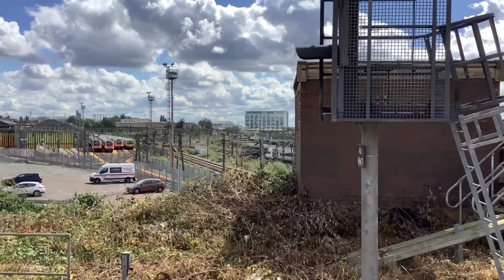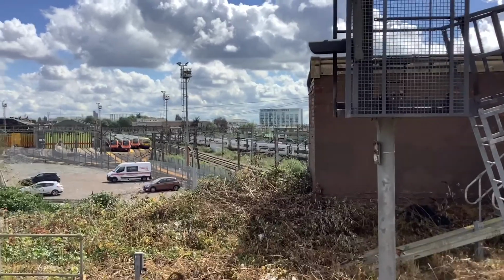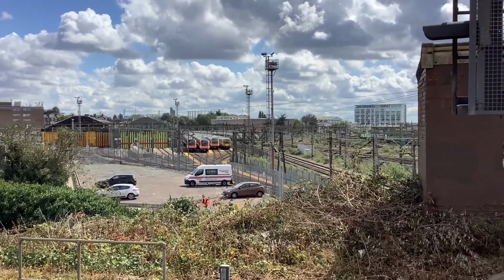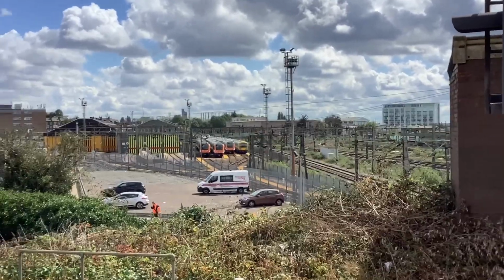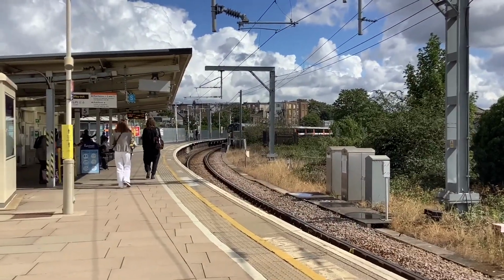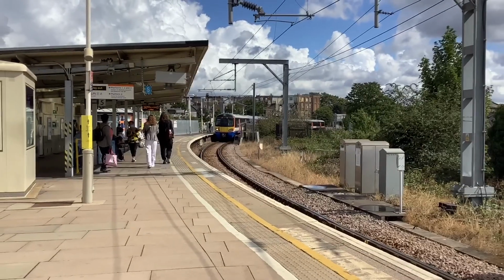Okay, right, there is an Avanti West Coast Class 390 Pendolino. That's going to London Euston, and as you can see, I've switched over sides. We get a far better view from here, and we do see far more freight trains on this side, I think. Have to tell you where that's from in the next clip. And right here is the 11:48 London Overground service from Stratford to Clapham Junction.